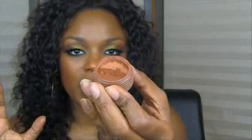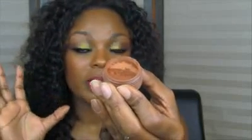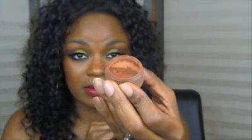So yes, I am using these two pigments more than anything almost every day. Seriously. The reason why, this one is called pudding, and that's what it looks like. It's a reddish brown. This is one of my favorite colors of all time. This is the kind of brown that I need in my life every day.